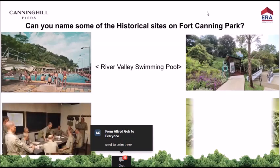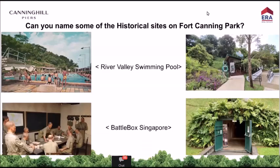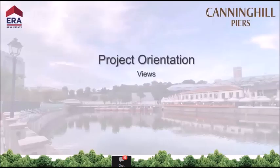Okay, and of course, this Battle Box of Singapore, right? So this is a little uphill at Fort Canning. So no wonder they do their operation, their meetings at this Battle Box.